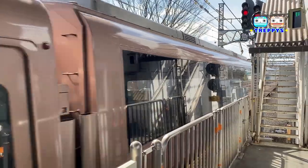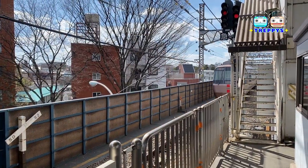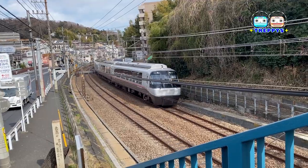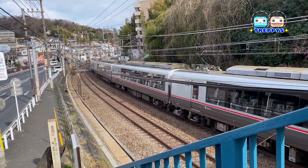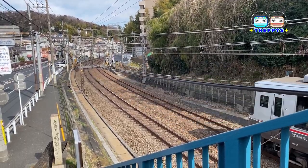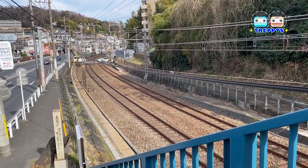And now that we can accommodate more passengers, it's easier for people going to work at the office to use the train. This is the same 30,000 type, but a renewed X Alpha. There is now a place to put large luggage, which is very convenient.